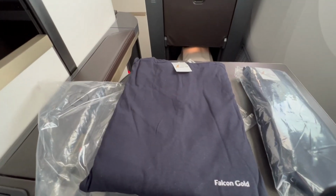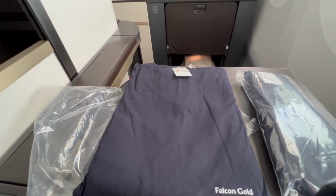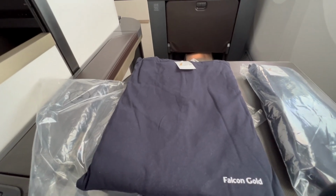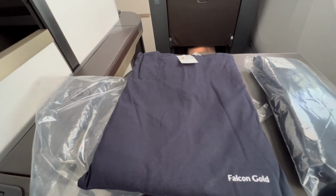So as I said, the in-flight service manager is just delightful, and he's been able to find me the pajamas they provide on long haul flights and the slippers. They look tremendous. I'll show you. The pajamas are really good quality, just as good as Qatar's business class pajamas, and the slippers were really comfortable and practical.